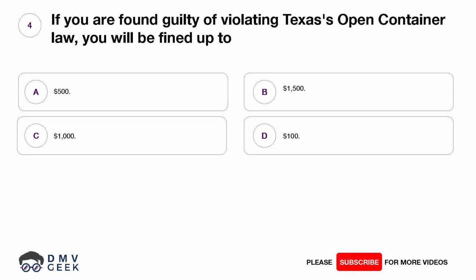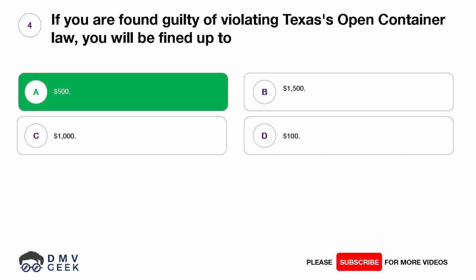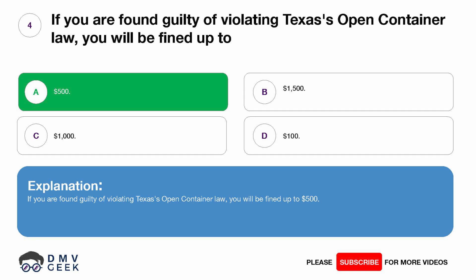Question 4. If you are found guilty of violating Texas open container law, you will be fined up to A. $500, B. $1,500, C. $1,000, D. $100. The answer is A. If you are found guilty of violating Texas open container law, you will be fined up to $500.